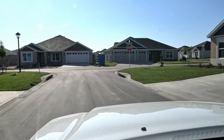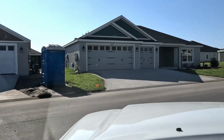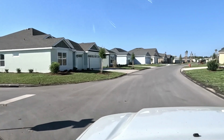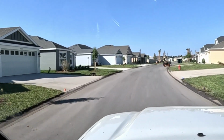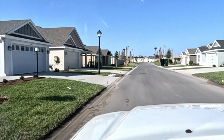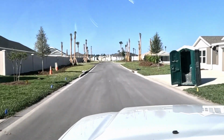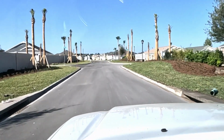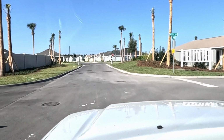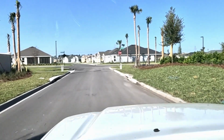I'm not sure exactly where I am. I feel like a rat in a maze. So clearly, if I turned left, those homes were not complete. Lawns were not done. See some work going on here. There's some palm trees at the intersections. These are, you know, it's a mix. The houses here to the right are not done. The houses to the left are done.